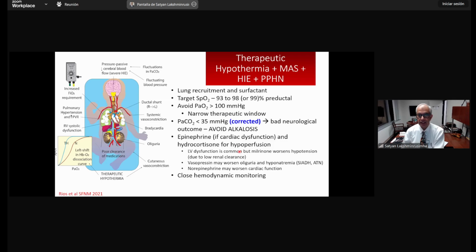Okay. With that, I want to conclude by saying that lung recruitment and surfactant are really important in babies with HIE, meconium aspiration syndrome, and PPHN. Targeting slightly higher SATs is important because of the shift in the oxygen hemoglobin dissociation curve, but avoid PaO2 more than 100 millimeters of mercury to avoid increased association with HIE. So you have a really narrow therapeutic window for oxygen.